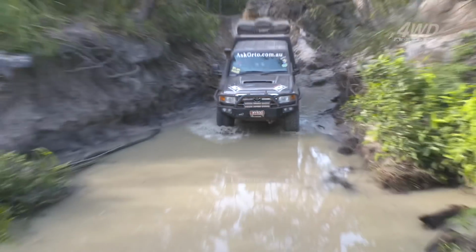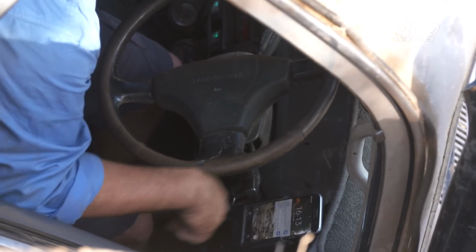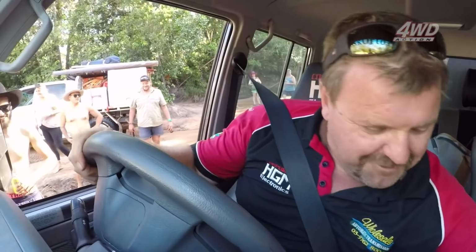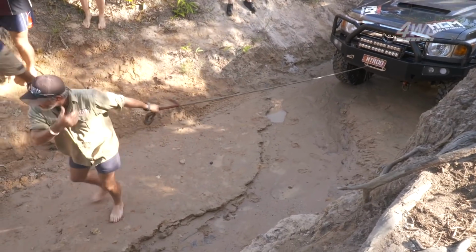The best solution we could come up with here was to get Rocket to come around one of the easier tracks and pull him forward. Yeah, that's deep. Oh, just there, will do. Right, turning circle of a Kenworth. Given the angle he's on, this is not going to take much to get him out.